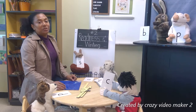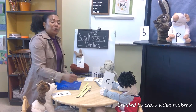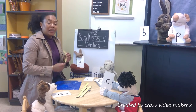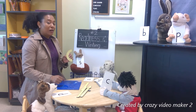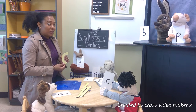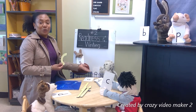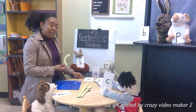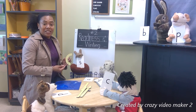Let's review what we've learned today. We've learned that we can use our wooden pieces to make all kinds of lowercase letters, and that our magic C can make all the letters that we've talked about today. It can make letter S, letter O, letter B, letter P, letter A, letter Q, letter G, letter C, and letter D.